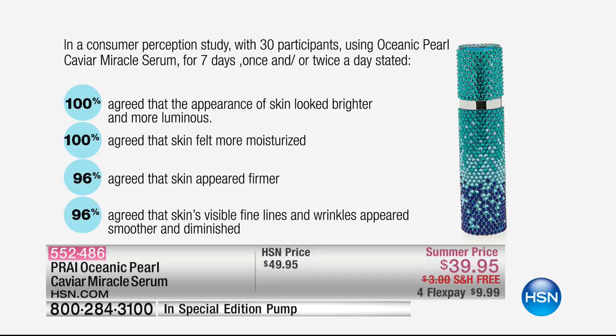In a consumer perception survey with 30 participants using the Oceanic Pearl Caviar Miracle Serum for 7 days, once or twice a week, everybody agreed. 100% of people agreed the appearance of skin looked brighter and more luminous. See, that's what I'm talking about. This really separates it from other serums.